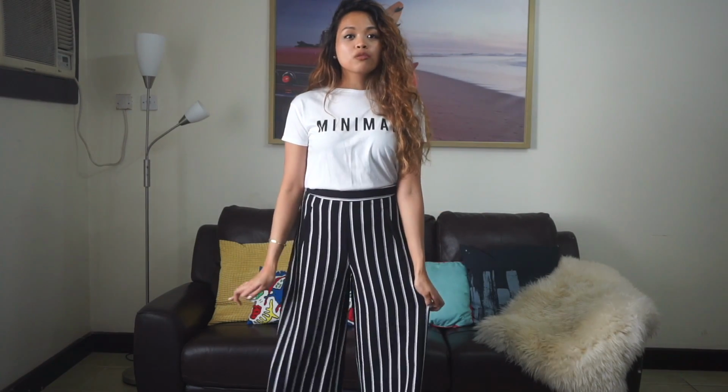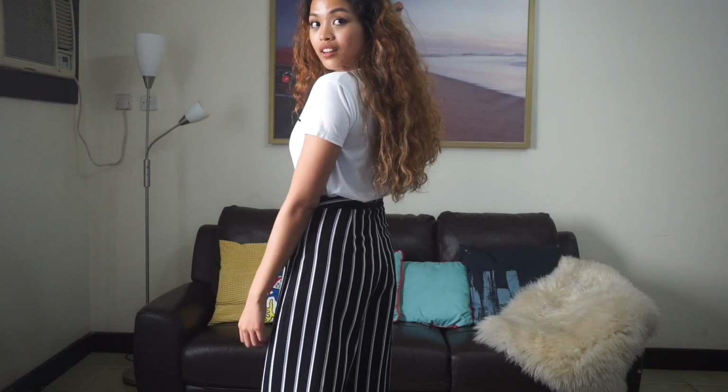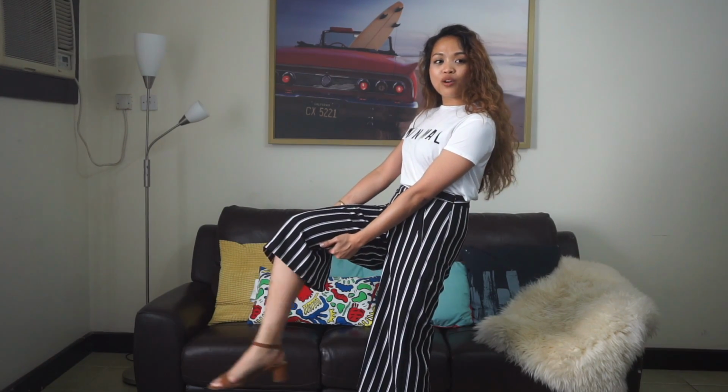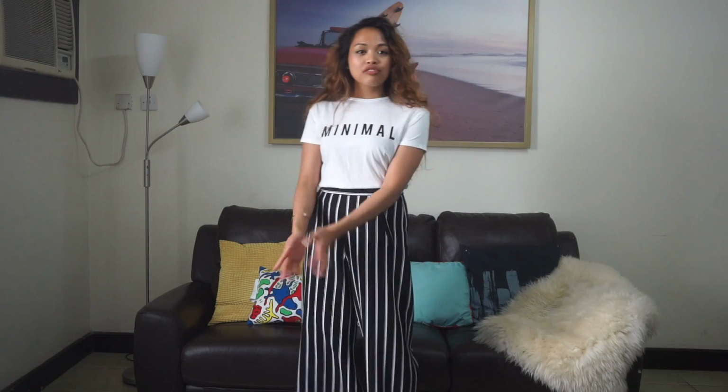Alright, so we're almost done. I just want to show you these pants and shirt that I'm wearing, which are both from Mango. This shirt is in a size small, and this culotte pant is US 4. So it's so cute. It's another chic go-to outfit, like cute smart pants and just a white t-shirt. This shirt says minimal, and I'm wearing these heels, which I also got from Mango. And this one is very versatile.